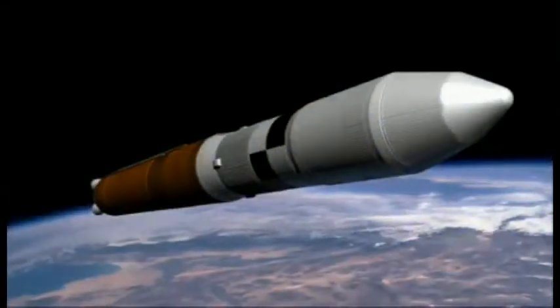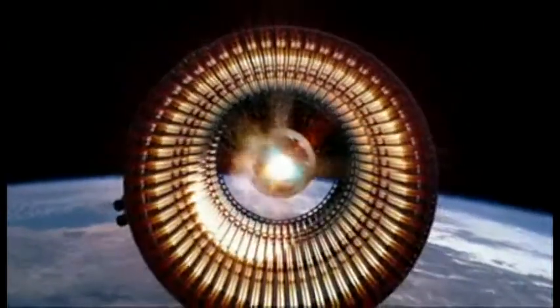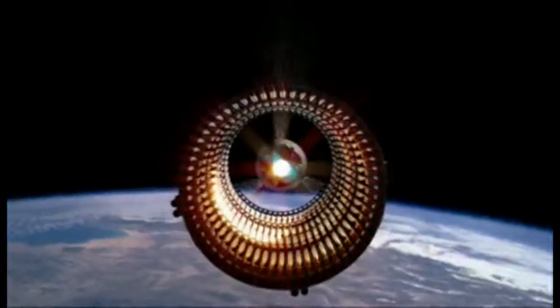In all, the Ares 5 will be able to lift more mass than any previous spacecraft. Studies have already been conducted to see how this versatile craft could be used to launch scientific payloads, satellites, and even space telescopes.